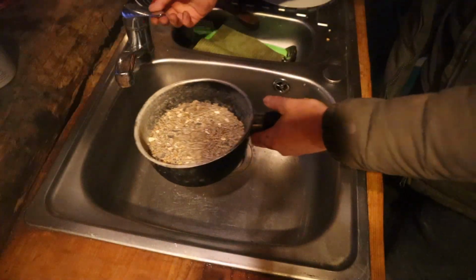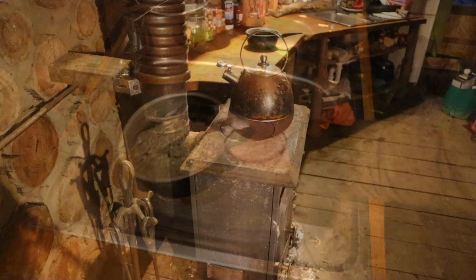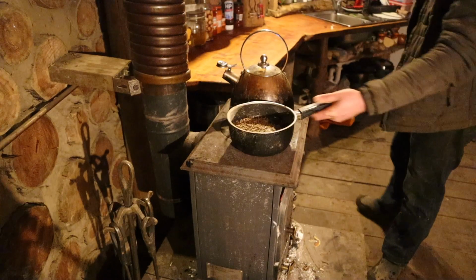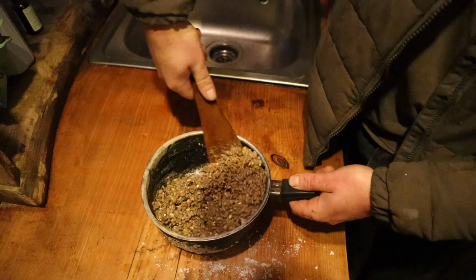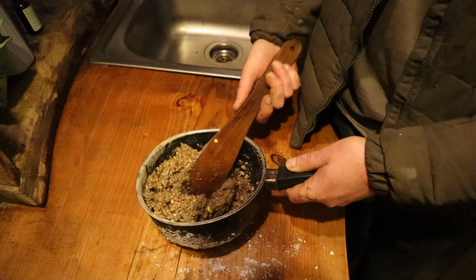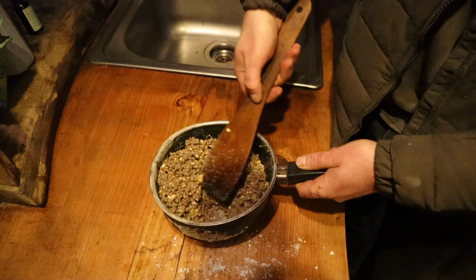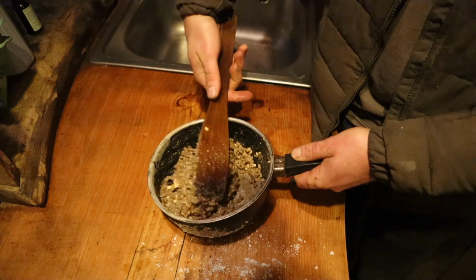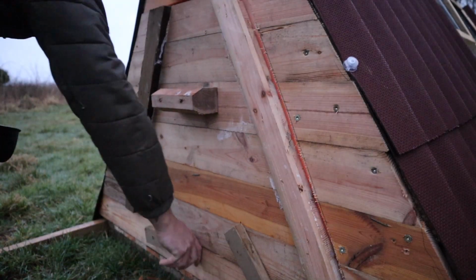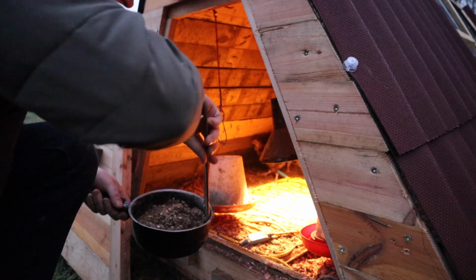Chicks love that when it's warmed up in the morning. A bit of a cold night. They've got their heat lamp, but it's still a cold night. They'll warm up their food and mash it up into a paste, and it's easier for them to digest then. Hey little chicks, how are you? You still clucking? Good.